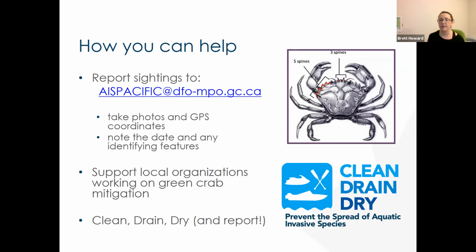And just to reiterate, the main things that you're looking for are those 5 spines on the side of the carapace, the 3 spines between the eyes, and don't use color. You can also, of course, support local organizations working on green crab mitigation, and there are lots of them, including, of course, you yourselves at the Invasive Species Council of BC.